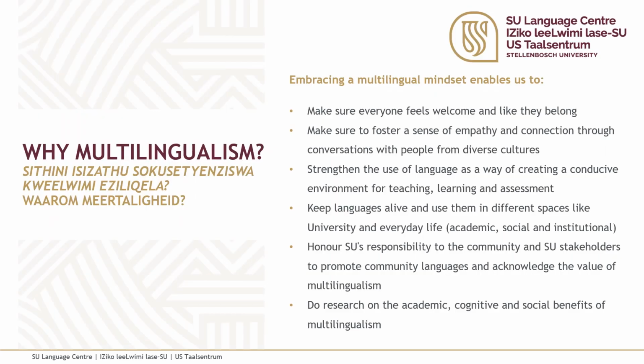Why did we choose multilingualism as a vehicle? Well, we found, and research has also shown, that embracing multilingualism is a way to create an inclusive environment to make people feel welcome and like they belong. It's also a very important way in which to foster a sense of empathy and connection when you have conversations with people from a different background. Often, that creates a way for people to find each other, particularly if we're dealing with students who come from diverse backgrounds. And so we want to harness that opportunity.